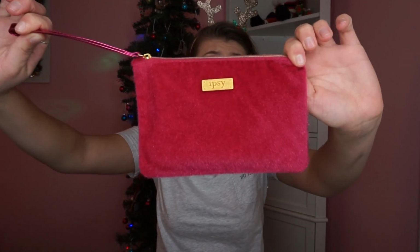So today I'm going to be doing an Ipsy bag unboxing. So this is this month's bag, and this is December's. It is this cute little kind of fuzzy pink bag. It kind of looks a little maybe red on camera, but it is pink. And so let's just get right into it.